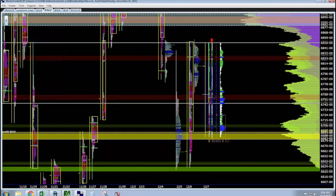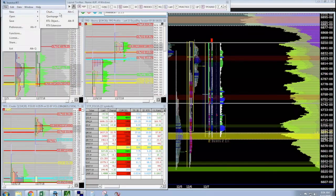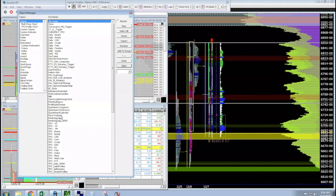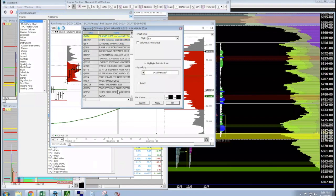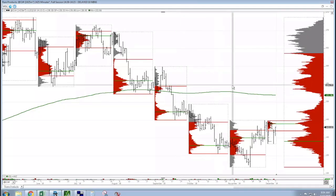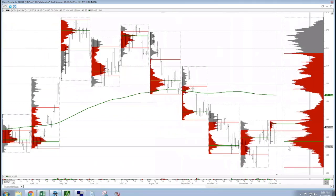Okay, got another question. Can you look at sugar and OJ? We can look at sugar and OJ. So let me. That's not what I wanted to do. I wanted to open a chart. So this is a daily chart with monthly profiles.